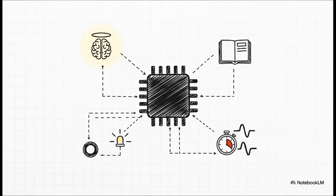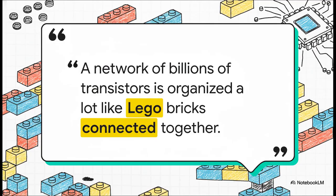Next, and this is super important, you have the input-output ports, or I/O for short. These are its senses, its arms, its legs. It's how it interacts with the world, from sensing a button press to actually lighting up an LED. And finally, you have peripherals. These are like specialized tools in its tool belt, things like timers to help it keep perfect time for specific tasks.